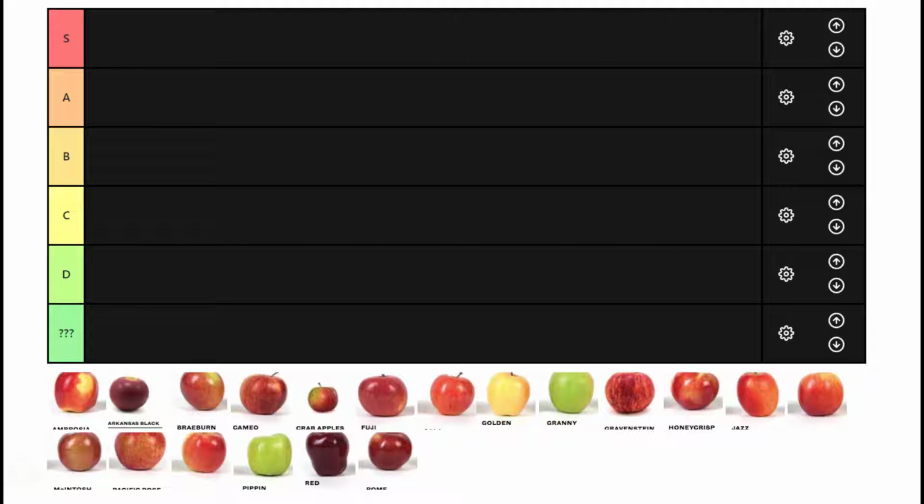And we're gonna go down the list and I'm gonna rank them from S to unknown, which is apples I haven't had, and there's a couple on this list because they're just not sold in my area. So we will go down the list. I've had all of the apples that have been sold in my area, but all the ones that are in the question marks I've never seen and I've never tasted.